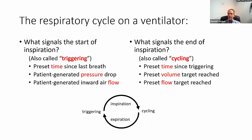That's a time-triggered breath. Or the patient may ask for a breath sooner by pulling in with their diaphragm and either dropping the pressure in the circuit or creating inward flow through the circuit, and that will trigger a new breath, okay? So you have machine-triggered breaths and you have patient-triggered breaths. Then at the end of inspiration, whatever signals the machine that it's time to stop inspiration and go into expiration is called cycling. And again, that can be time, it can be when you reach a certain target volume, or you might reach a certain level of flow that means, okay, the breath's over, it's time to exhale, and the mode will respond to that accordingly.